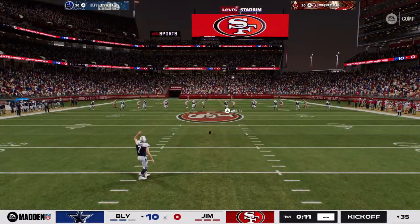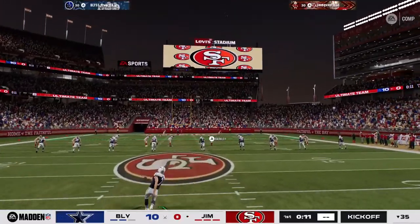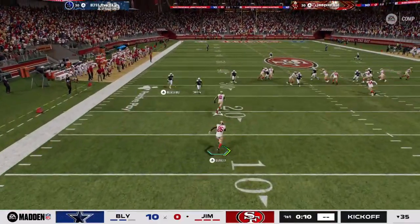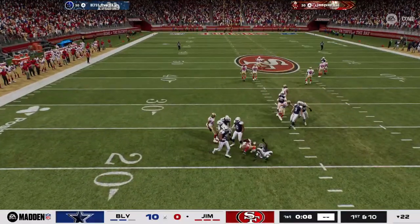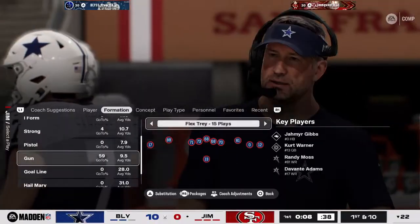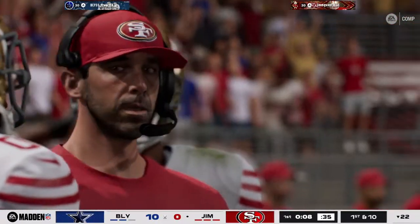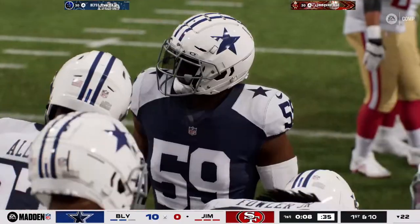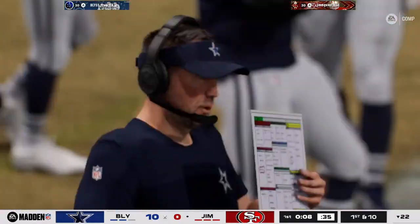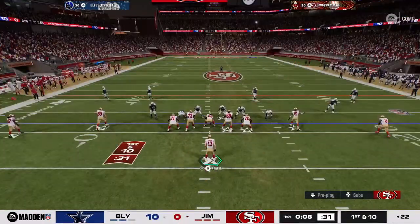Jason Sanders set to kick off. Sanders all set to send it away. Return coming from the 6. And that's going to set them up just beyond their own 20. The Niners take over first and 10 at their own 22-yard line. San Francisco to the line. It's first and 10.